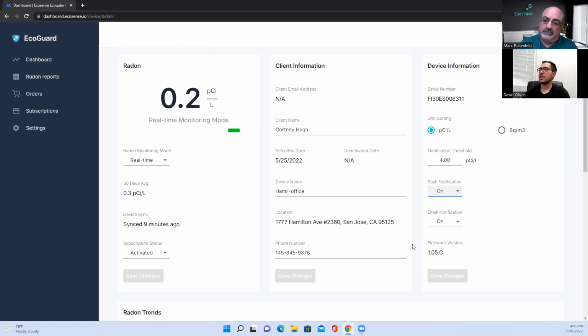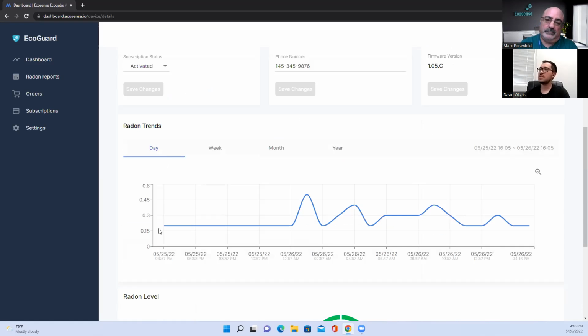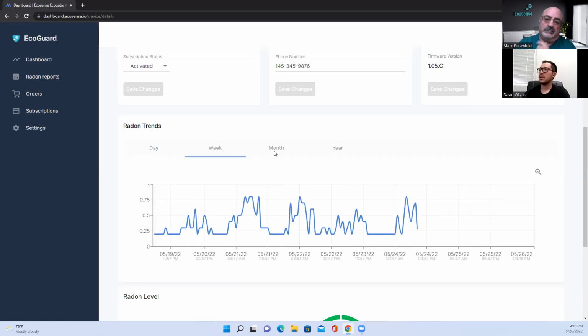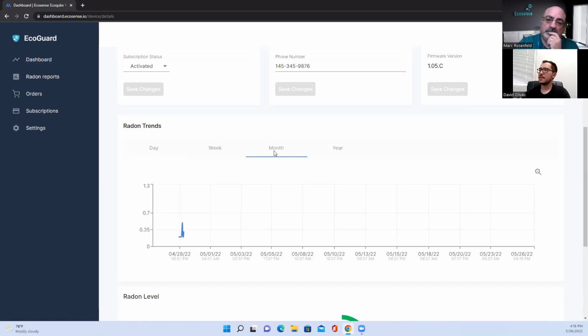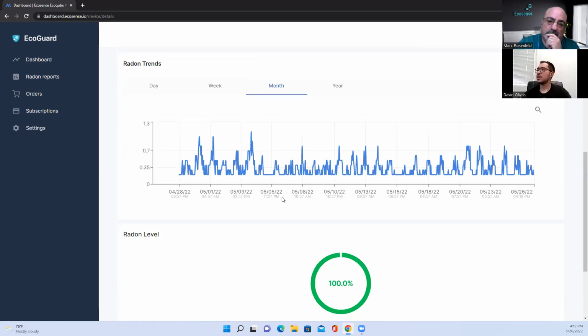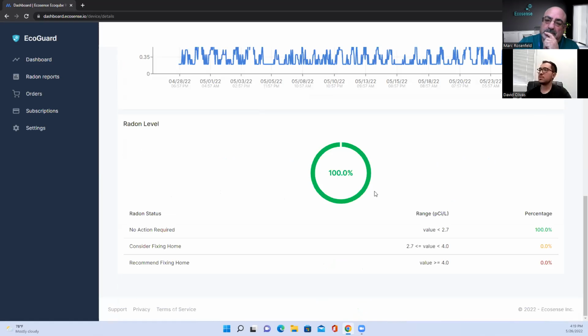If you scroll down, you can see the radon levels throughout the day. You can even grab certain points and look at them with a better, more advanced analysis. You can do that with daily, weekly, monthly, and yearly views.